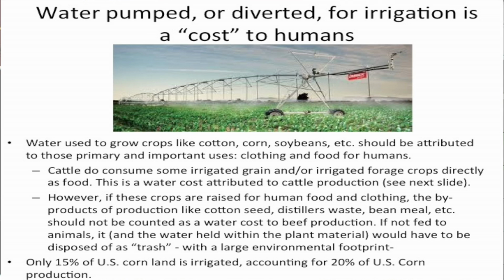If those weren't fed to ruminant animals or even non-ruminant animals like chickens or hogs or something like that, if they weren't recycled through livestock, how would those be disposed of? Well, there's really only about 3 ways. We could haul them to a landfill. According to the EPA, from 2008 to 2012, about 134 million tons of human municipal waste went into landfills. If we were to dispose of crop byproducts by hauling them to a landfill, that would more than double the amount of waste that we're putting into landfills. So that's really not a viable disposal route.